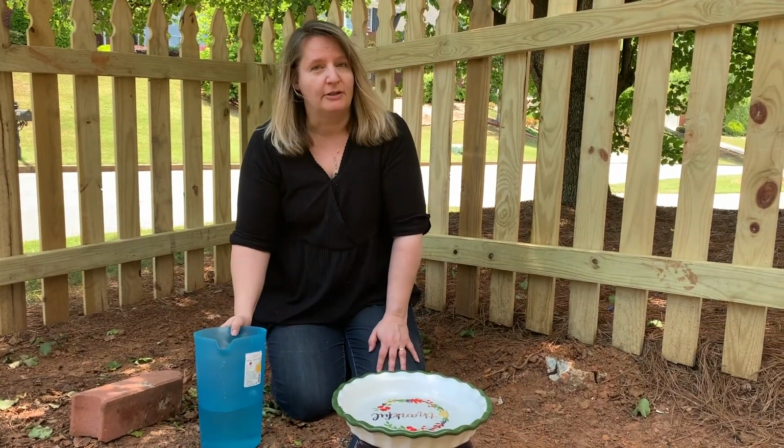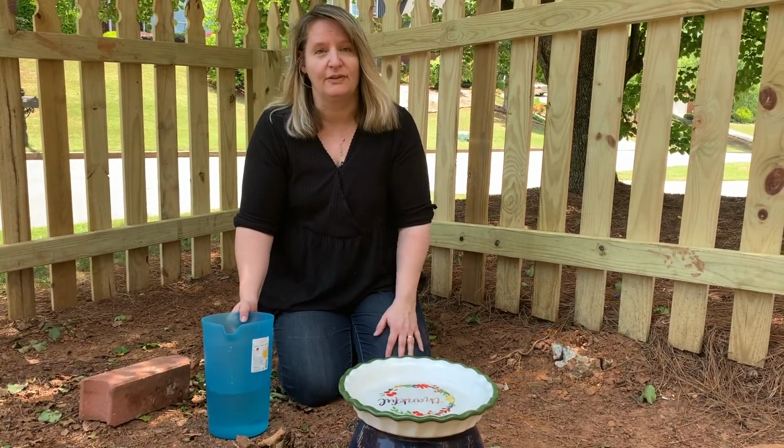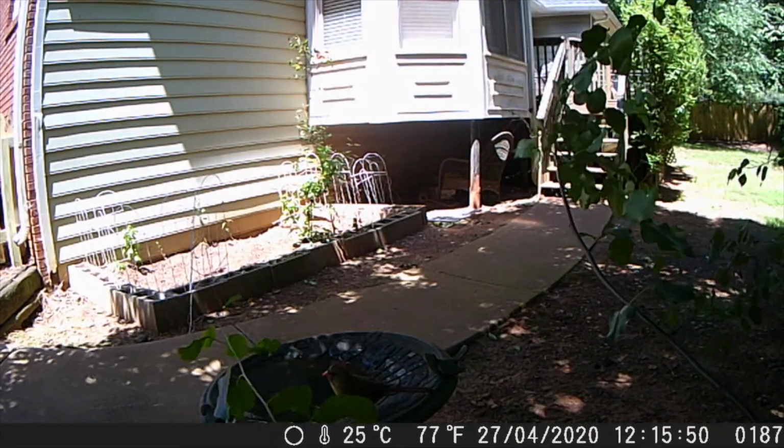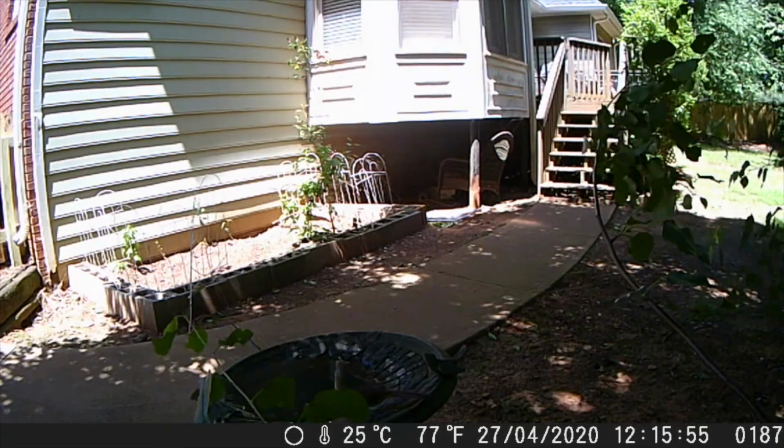Birds don't need the water to be very deep. They just want to be able to stand in it and splash it over their feathers to get them clean. Place your bird bath somewhere near a tree or shrub so that the bird who is wet from a bath can perch and dry off.